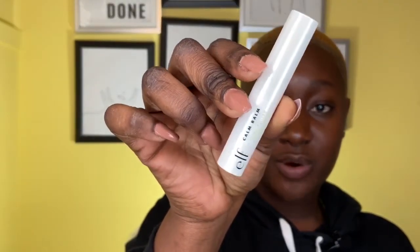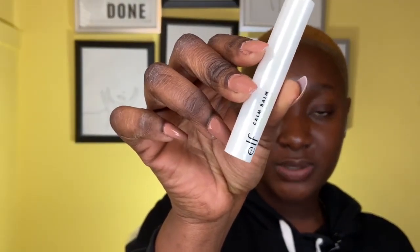Because it is skincare and makeup, I'm going to first use the products in the skincare kit. They have a primer, a moisturizer, an oil, and then a lip balm. This is the lip balm. They call this Calm Balm. Do you guys see? It's a twist-up type of lip balm, and it looks like a crayon. So I actually like it.